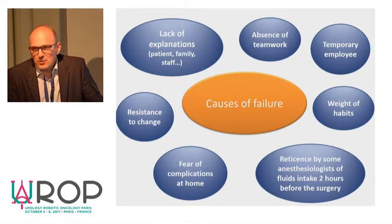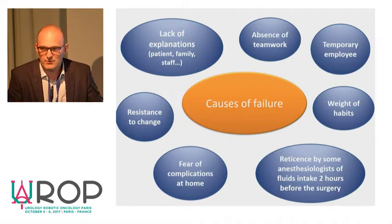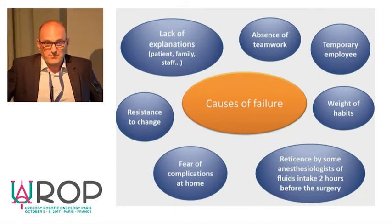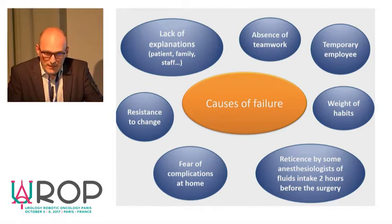When you have temporary employees during the weekend, it's a real problem because they don't know about the protocol. The weight of habits, the reticence by some anesthesiologists of fluid intake 2 hours before the surgery, fear of complications at home, and resistance to change.